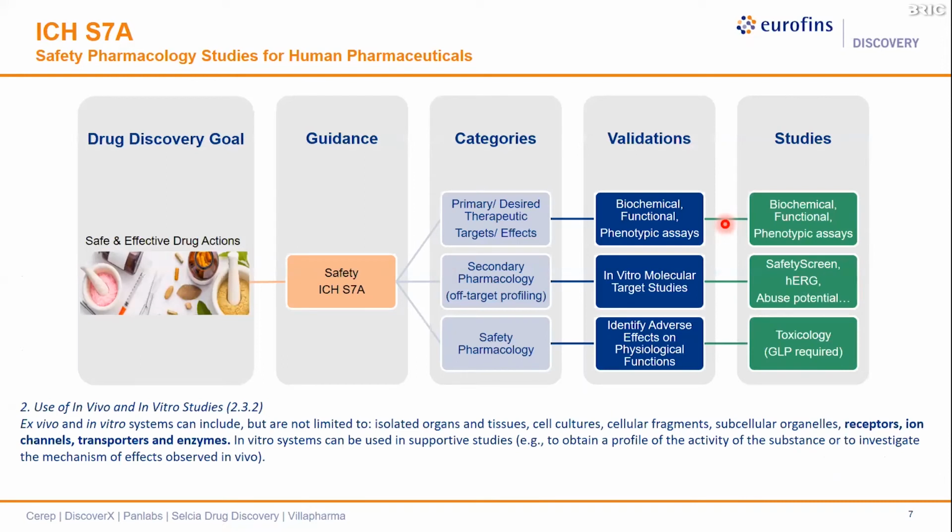So according to the guidance, this is the journey of drug discovery. We have a safety guidance, ICH S7A, and we have different categories. We have our primary therapeutic targets, our primary effects. Like this is our primary hit. We'd like to have the therapeutic effects. So we'll do some biochemical, functional, or even phenotypic assays. And later on, to finalize our study, we understand the mechanism and how it shows its effect in the different therapeutic areas. But meanwhile, we'll have some secondary pharmacology, or we say the off-target profiling.